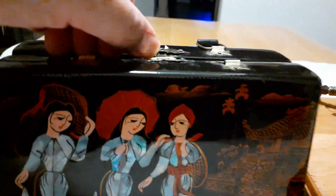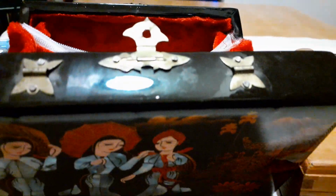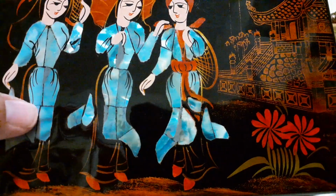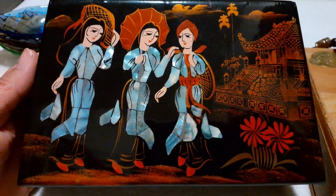I can't get it open, guys. Let me try to open it for you. So it has this red velvet lining. It is wood. It's amazing because it has the, what was it, the oyster seashell right here. So yeah, it was pretty cool.